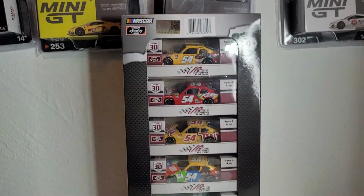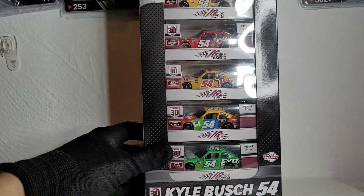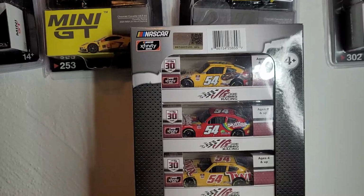As you can see right here, we've got a brand new packaging from Lana Racing, which is really cool. Usually I'm not too fond of their packaging designs. I'm showing you guys the boring part right here, but here's all the diecast.